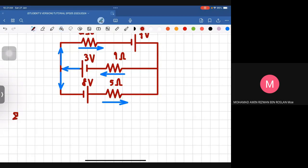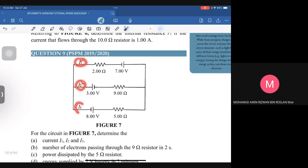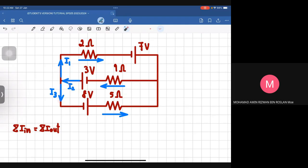So the first rule is total current going in should equal to the current going out. So dari sini, oh kita belum label pula. Okay, saya label dulu. So ini I1, ini I2, ini I3. Yang ini soalan sudah bagi tahu labeling dia, I1, I2, I3. Tapi dia tidak bagi kita direction dia. So direction tu kita decide sendiri tapi kita mesti ikut dia punya simbol. Okay. So I1, I2, I3 meaning di setiap ni, ini masih I1, ini masih I2, ini I3.